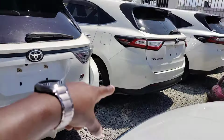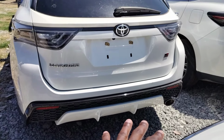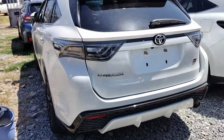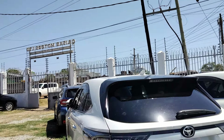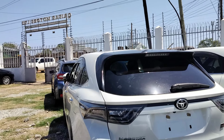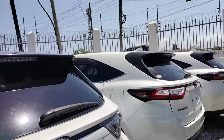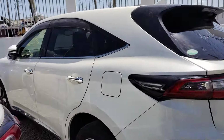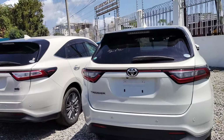Ukiangalia hii and you look at the other two Toyota Harriers, you realize there's a lot of difference. This one is the sporty version, inakupatia very good angle of departure unlike the other ones. The back side looks the same. This one being the 2016 version, the asking price for this one is 3.7 million shillings. So it's still expensive because it is the GR version of the Toyota Harrier. But at the 2017 models in any GS, huh? The price will be higher.